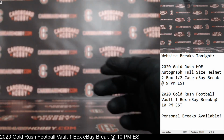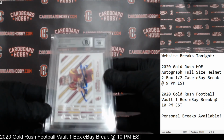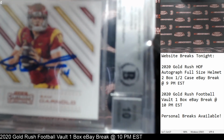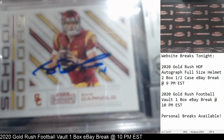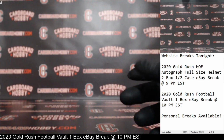Lions. Very nice. And your very first hit of the break was a 2018 Contenders Draft Pick School Color Sam Darnold with a Beckett 10 auto for your Jets. So the Jets striking with the Sam Darnold there. 3 great hits.